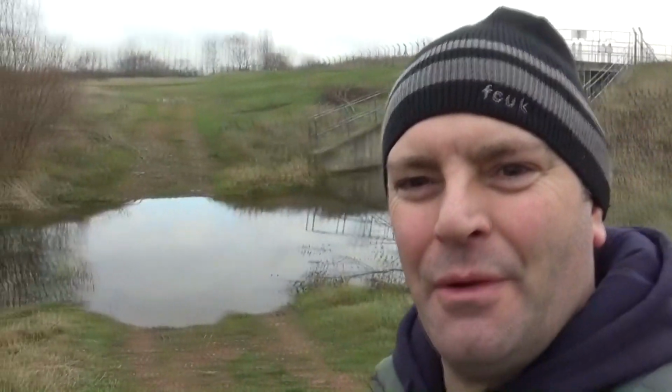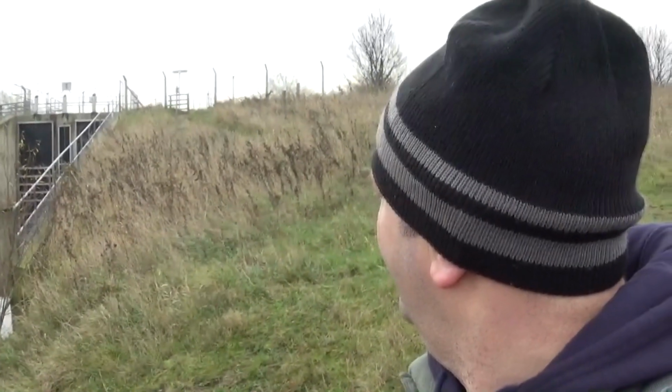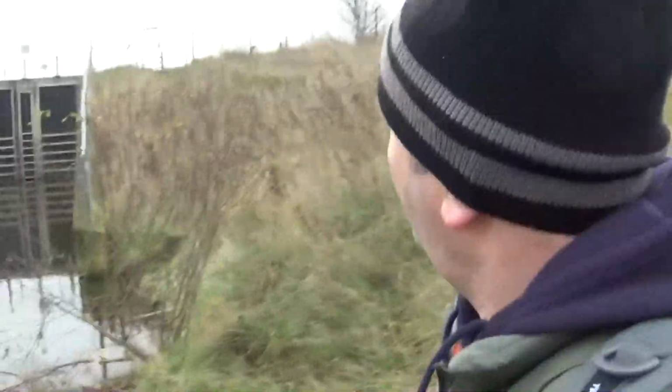Got a bit worried then. The track goes to this massive puddle. I thought, oh, you're joking, I've got to wade through all that. Thankfully, there's a way over that. I'm assuming they're some kind of floodgates.